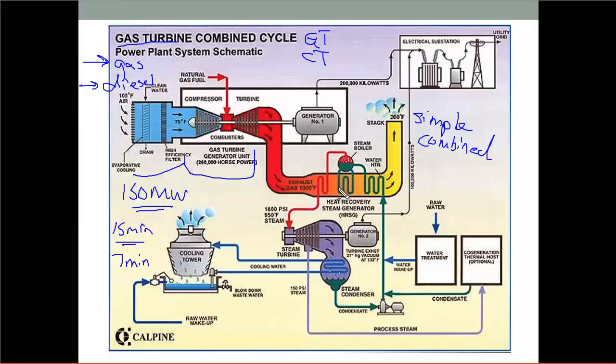These aren't as efficient though, because the exhaust gas is coming out at 1,000 degrees. That's just waste heat, and it's just going up the smokestack. You're just blowing it out the stack. But the good thing about it is it's really fast. You push the button, you make power. It's as fast as 7 minutes from 0 to 150 megawatts. So that's simple cycle. Now, the next thing is a combined cycle.